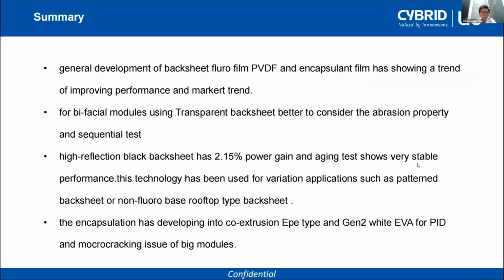Here I give you a summary of the general development of backsheet, fluoro-free PVDF and encapsulant film, showing a trend of improving performance and the market trend. For bifacial modules using transparent backsheet, I suggest it is better to consider the abrasion property and the sequential test to know how it works. Then the high reflection black backsheet has around 2.15% power gain, and the aging test shows very stable performance. Now this technology has been used for various applications such as pattern backsheet or non-fluoro based rooftop type backsheet. Then the encapsulation is developing into co-extrusion type EPE or generation 2 white EVA for PID and micro cracking issues for big cells like M12.